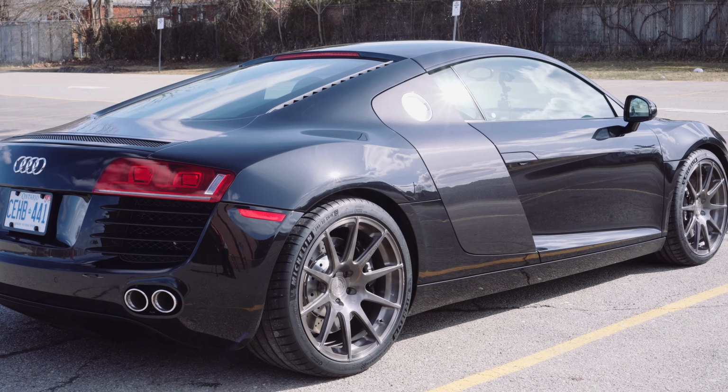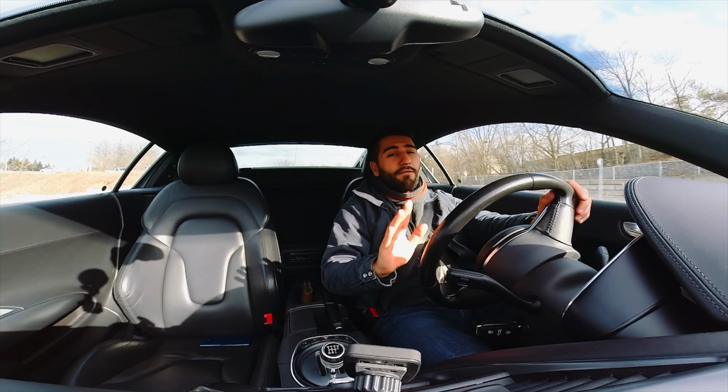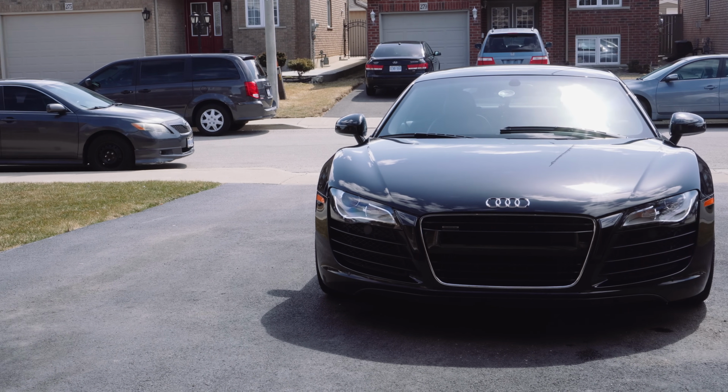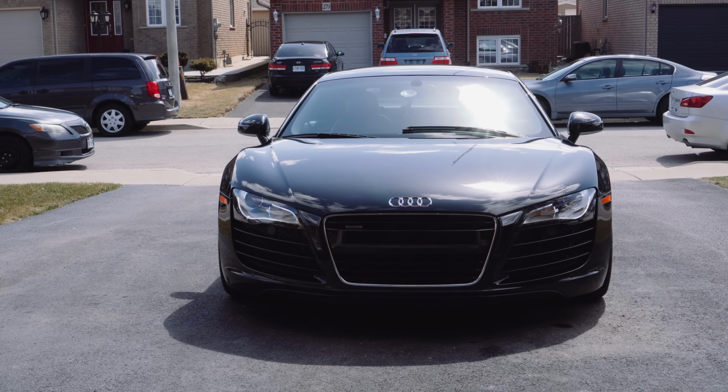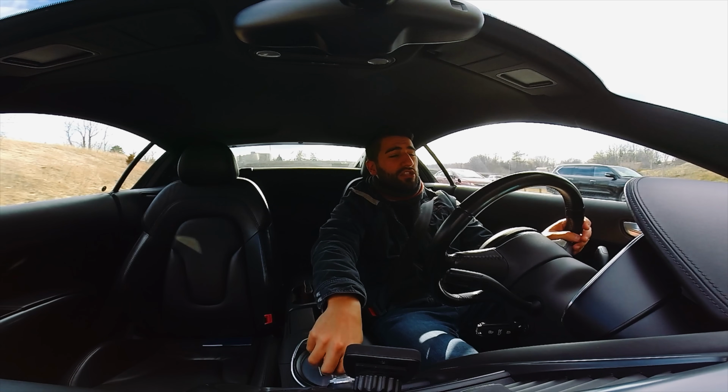and beautiful. And this is the reason why I bought this car, because, number one, the first thing that caught my eye when I fell in love with it is the looks. Unbelievable. It still looks brand new to this day, and the design has not aged whatsoever. In my opinion, it still looks better than the Gen 2 R8s.